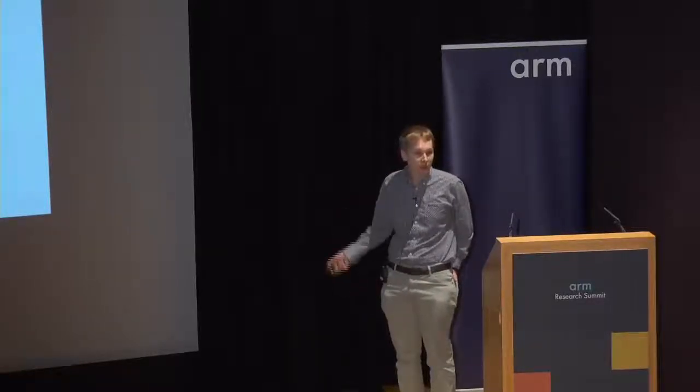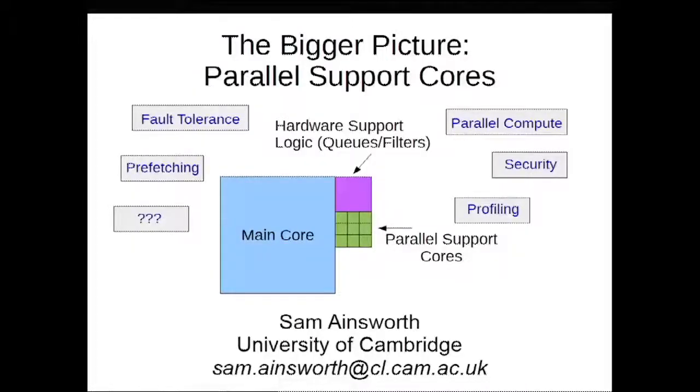Okay, so that's 3 examples, but clearly there are lots more ways in that if you had a big core with lots of little cores surrounding it that are very, very efficient, that we can improve the performance of that big core. I think this is a different way of looking at parallelism that might allow us to apply parallelism in a lot of areas that it wasn't previously.